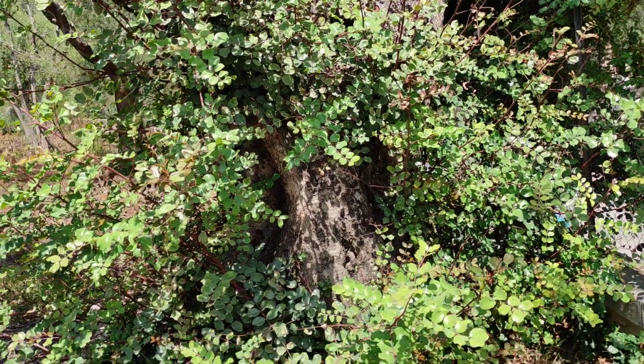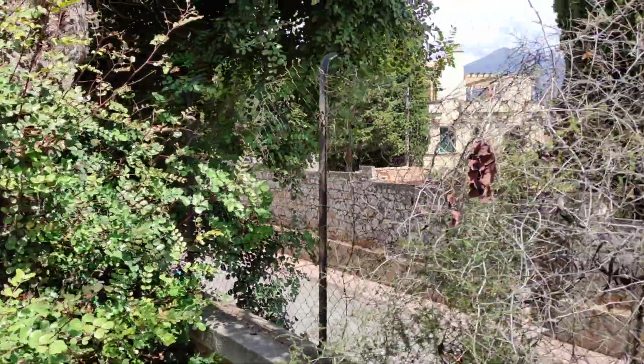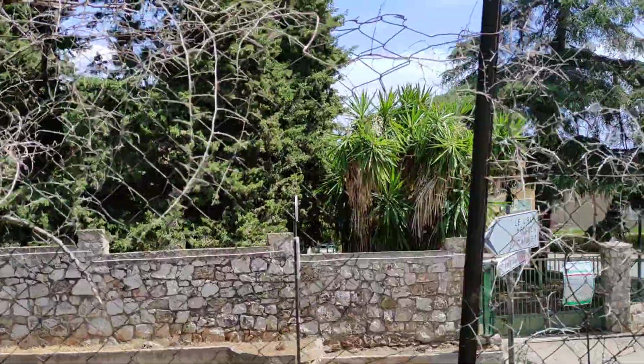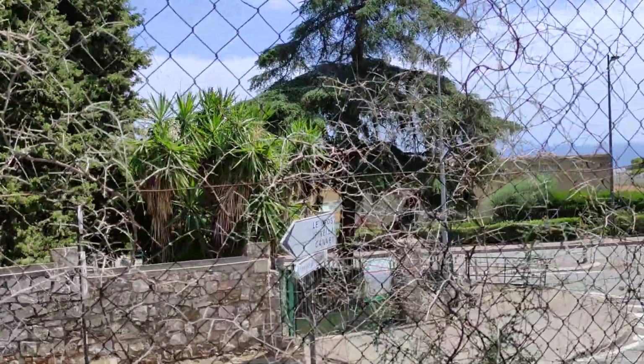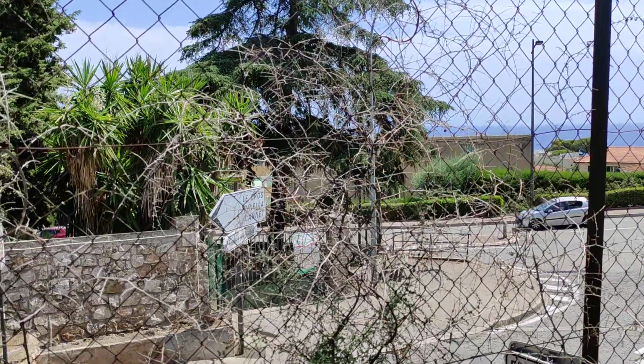Really glad I was able to find this ancient tree, folks. Stay tuned for a lot more fruit and fruit tree videos from the beautiful and magnificent and fruit-rich Côte d'Azur. I'm already being watched by the people here.